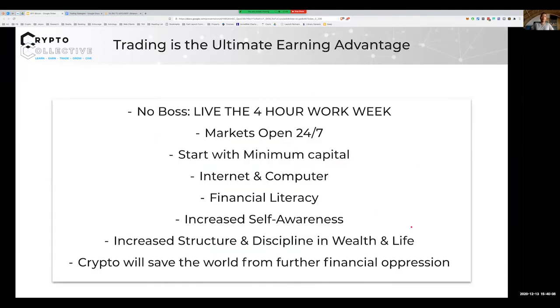Okay, so why is trading the ultimate earning advantage? We went through the skills blocks yesterday. First things first, with trading there's no boss involved. You're the boss, so you have to be responsible for yourself, but at the same time you don't have a boss, so it's freedom already. The markets are open 24/7, which we've covered. You can start with minimum capital, buying as little as $10 worth of Bitcoin. All you need is an internet connection and a computer or a phone. The way technology is these days, a lot of people just trade on their phone now.